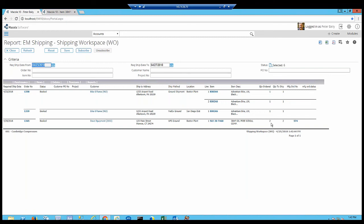Now, when we put the sales order in, we ordered 2 and the quantity to ship was 0. That's because we had none in stock. But because we had a tied manufacturing order, when the manufacturing order was produced, it actually updated the linked sales order with the quantity to ship. So we're in good shape with that. It's actually done a step for me automatically.